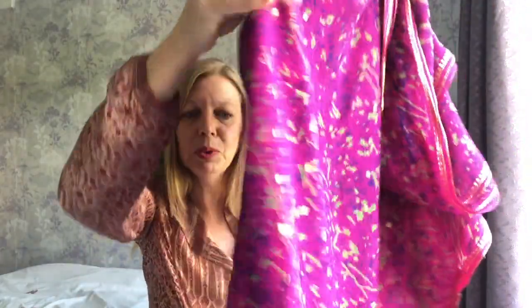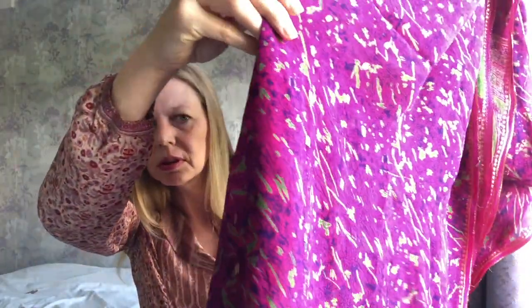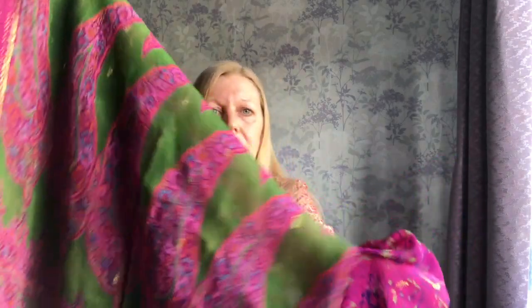Look at that. Isn't that beautiful? So it's got green in it at the bottom. And they are used saris, the second-hand saris, and flecks of gold in it. And to be quite honest, I could probably make another one of these. But I don't really want to. And it's see-through, so I think it would probably make a fantastic kimono.